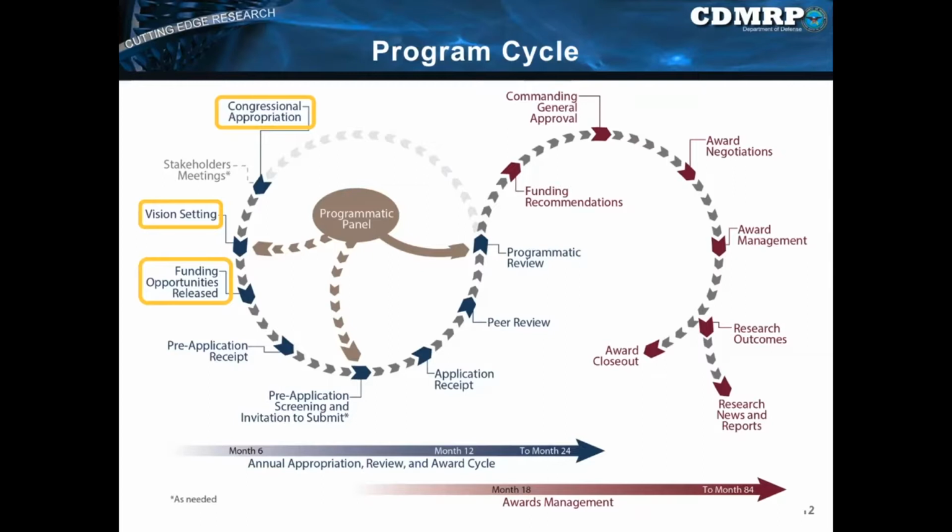Okay, so a stakeholders meeting is only held in the first year of the program. So we did not have one this year. We did have a vision setting. Our vision setting is what our investment strategy meeting is, okay? Our programmatic panel gets together, and we have clinicians, research scientists, consumers, and military active duty oncologists on our panel. Everyone comes together and we talk about the research landscape and what the funding of that research landscape is all about and what patient care needs for each one of these topic areas.